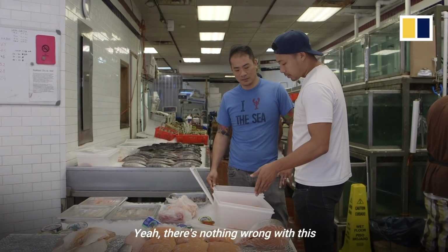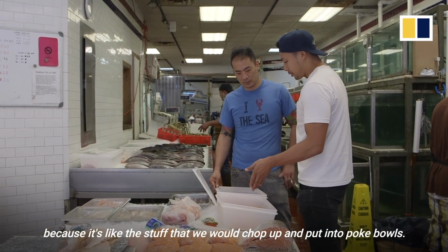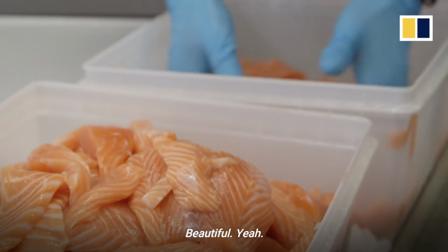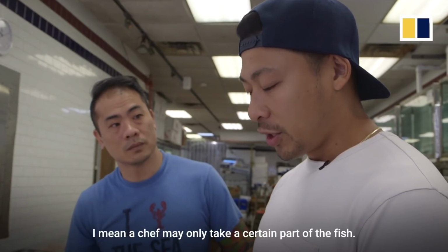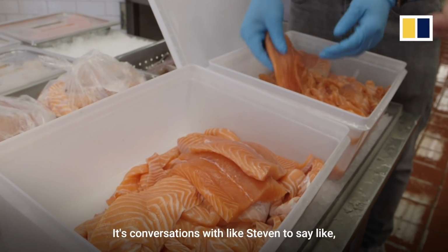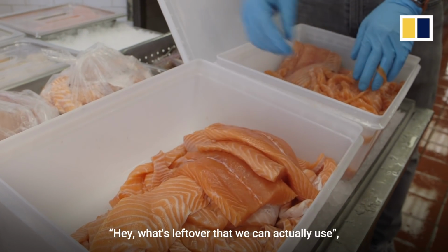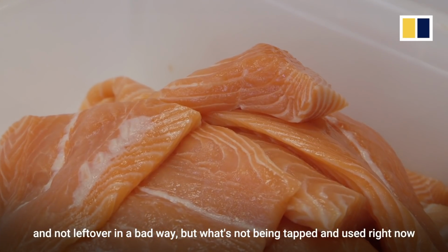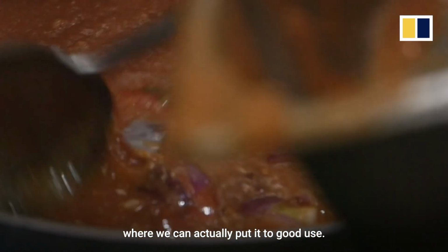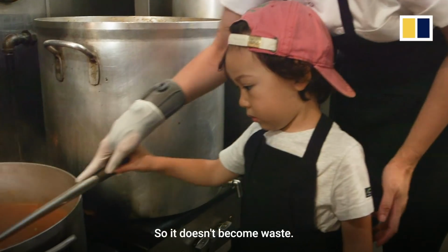Yeah, and there's nothing wrong with this because it's the stuff that we would chop up and put into poke bowls. They're still beautiful pieces. A chef may only take a certain part of the fish. It's conversations with Steven to say, hey, what's left over that we can actually use? And not left over in a bad way, but what's not being tapped and used right now where we can actually put it to good use. So it doesn't become waste.